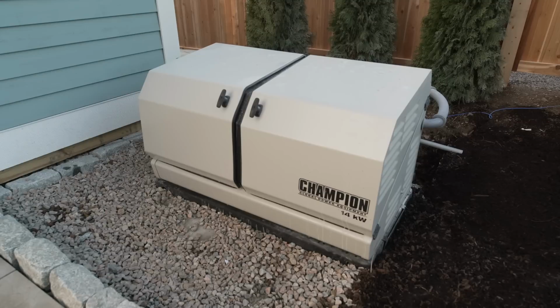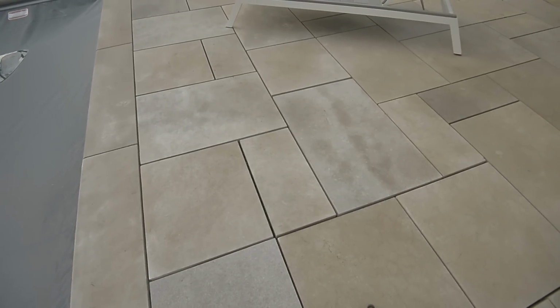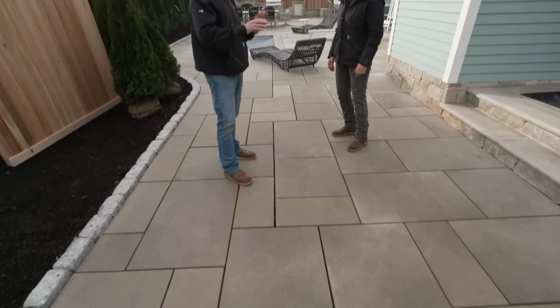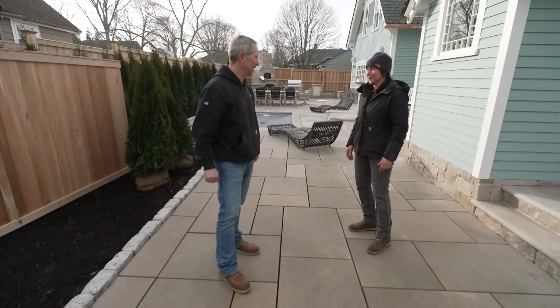We got a backup generator here. And then pavers. So this is all limestone and it came from Indiana, right? So there's a lot of it and therefore it had to be pervious. Right. So all the water drains down. That's right. So that way we didn't work on our lot coverage with our drainage.